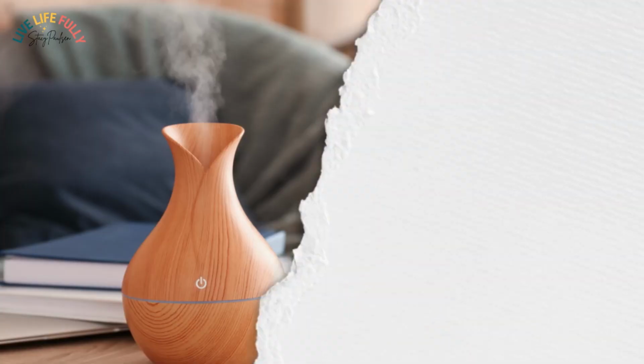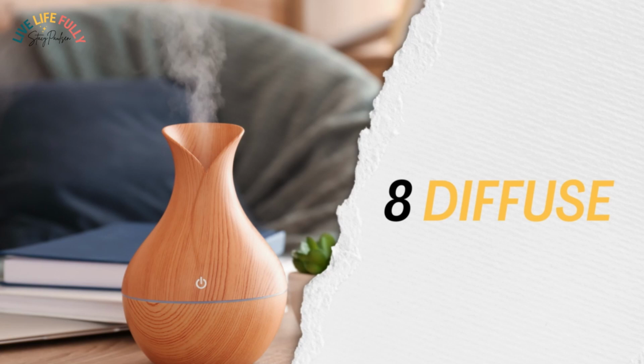Number 8 is diffuse. So if you're looking for a way to enjoy the benefits of essential oils without applying them directly to your skin, try diffusing them. This is a great way to enjoy the scent of the oil while also getting the benefits of those aromatic compounds. And it's the fastest way to impact your mood and emotions.